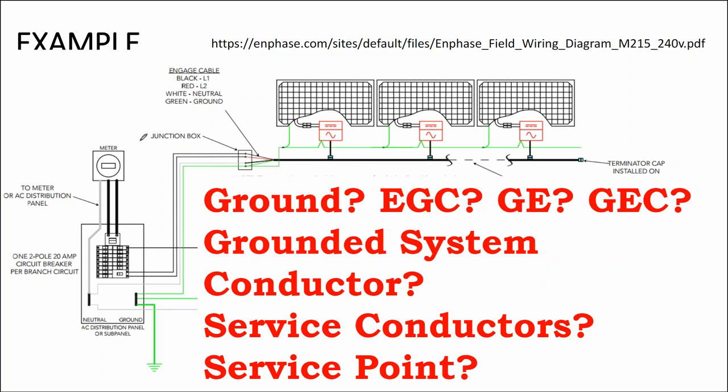It's like all squares are rectangles, but not all rectangles are squares. Service entrance conductors are feeder conductors, but not all feeder conductors are service entrance conductors. So right here, we have our utility meter going into our main service panel, and our main service panel is being supplied by our service entrance conductors.